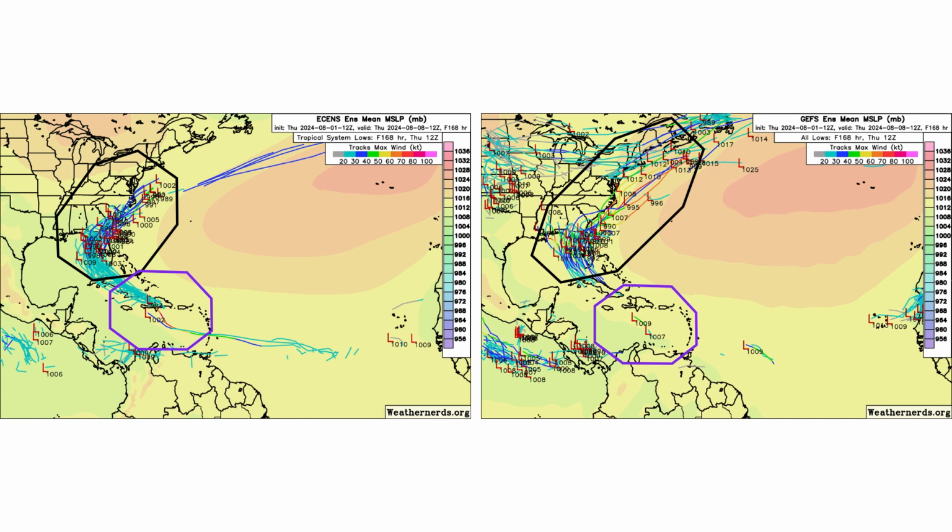GFS is not quite on board again, but we saw this with 97L. It was a week ago that the European model was showing that this 97L was going to become a possibility. And now we're a week out again with the European model saying, hey, check out this tropical wave. It might develop too. GFS wasn't on board in the beginning with 97L, but now it is. So we'll keep an eye on it, see if GFS comes in line with this purple tropical wave as well.